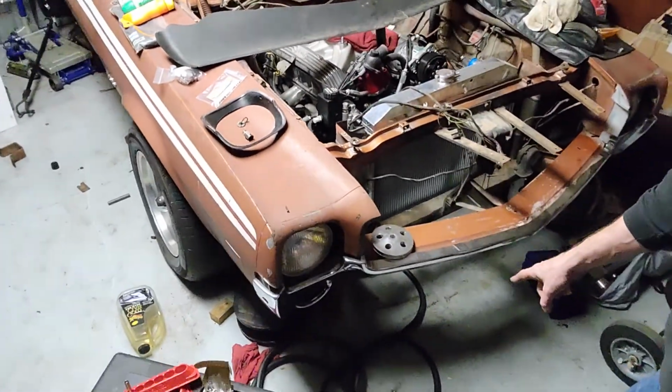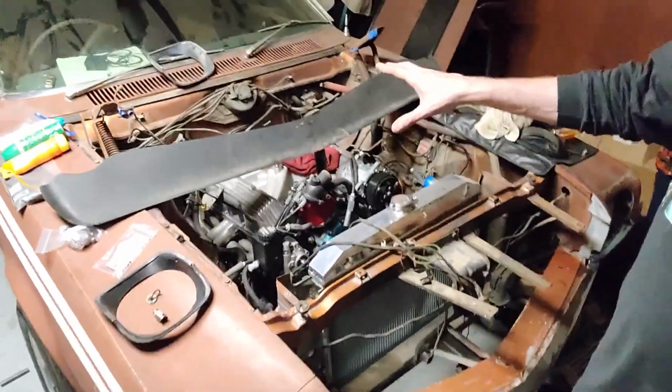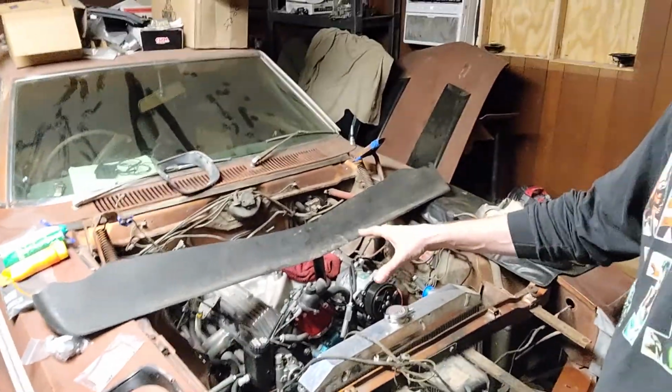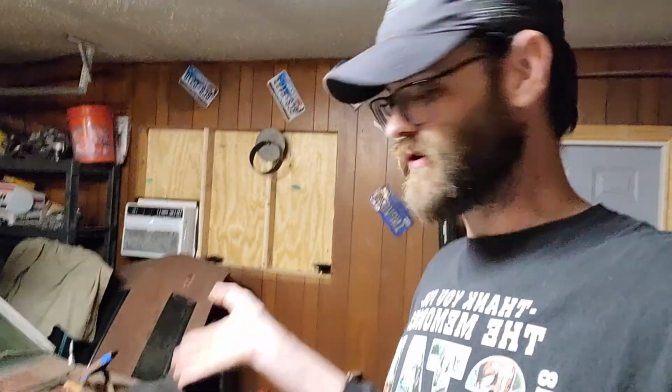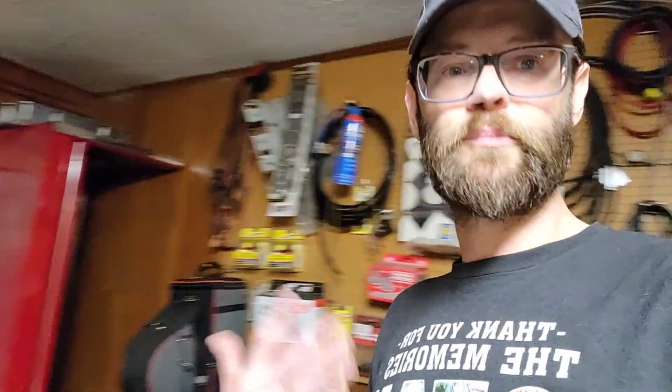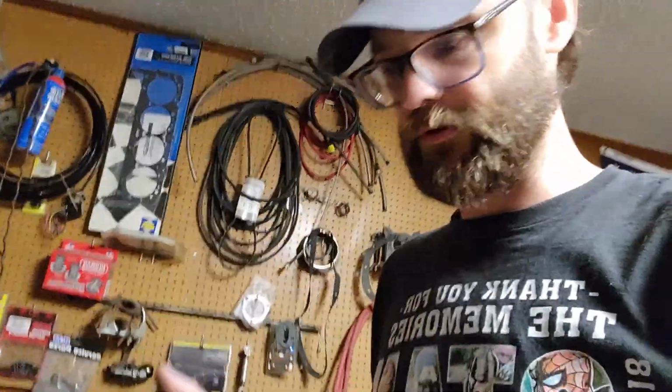Javelin project, got a snazzy new bumper on there. Got some things I need to do for the 6-speed to make it fit, so I'm gonna have to actually pull all this out, which kind of sucks. It's annoying to get it in there. Got to pull it back out, pull the transmission out, and do some stuff to it to make it work for us.